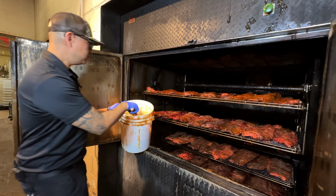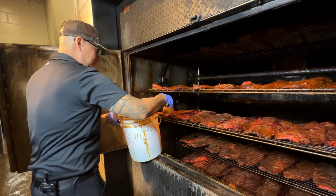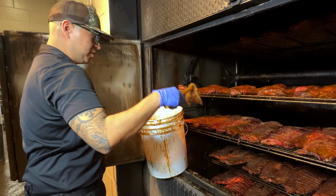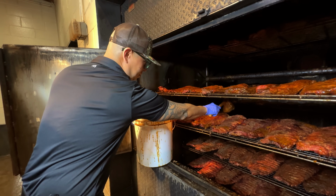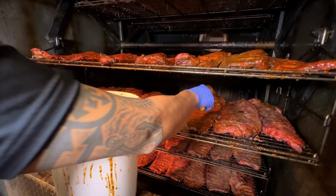Pretty much, yes. All right, so you have the actual basting liquid here. So just our regular barbecue sauce is just going straight on, just adding some of that num-nums to it. And what is literally exactly inside of this barbecue sauce? It is a mustard-based sauce. There's some other stuff.